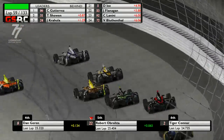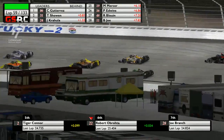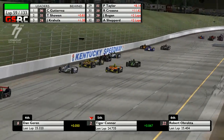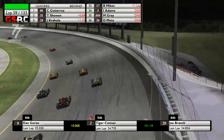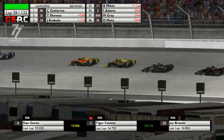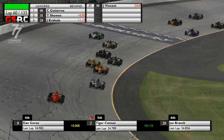Three wide there. Boy, move Krahula up to position number 3. Corey Connor, here comes the Tiger in the mix. Gotta watch out for him, man. When he gets going, he's hard to stop. Guerin still holding it down there on the bottom of the track. Corey all over his deck.